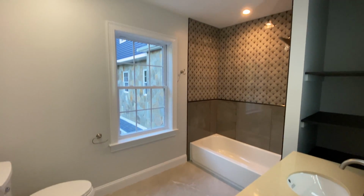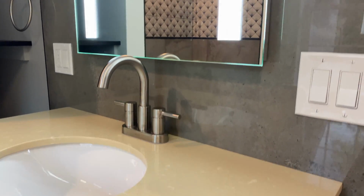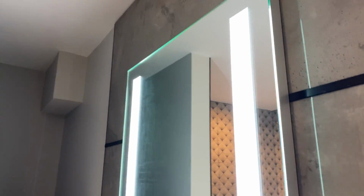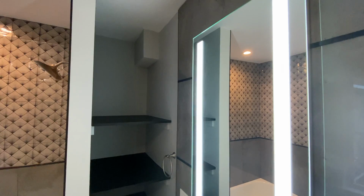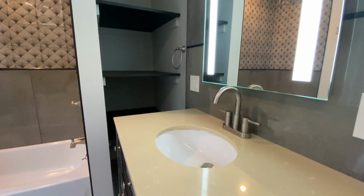And it's complete with its own bathroom like you see right here, which has the same cool features of the bathroom lights with the Bluetooth speakers, the anti-fog mirror, and the built-in lights. Gorgeous tiling, which is actually different from the ones downstairs. This was picked directly from a showroom, and you have darker shelving for whatever accessories you want to put there.